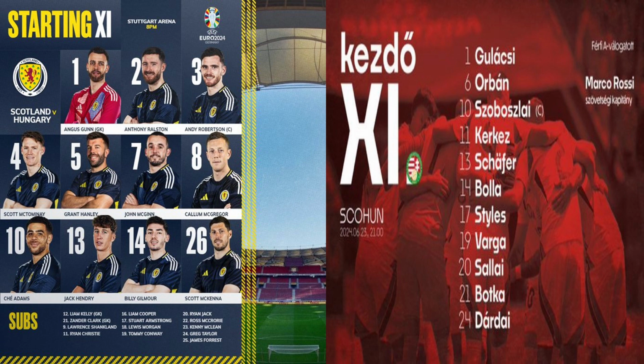So Scotland all in the traditional navy strip, and Hungary all in white as they look to kick-start their own tournament, having lost 3-1 to Switzerland and 2-0 to Germany. A much improved showing from them in the second game, but it didn't bring any points. And certainly Scotland upped their game against Switzerland. Made a terrific start there. I think we're all agreed they need to start in a similar way this evening.